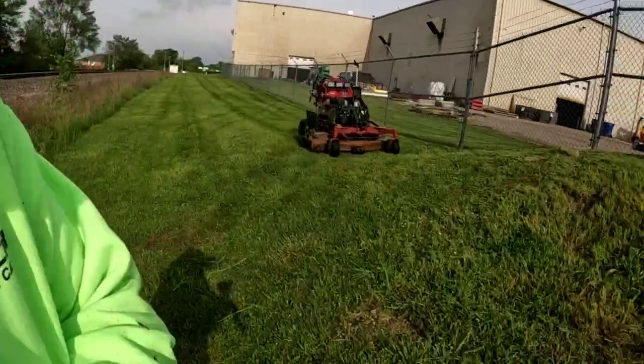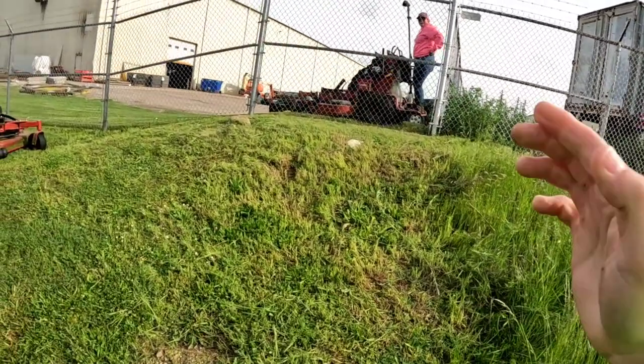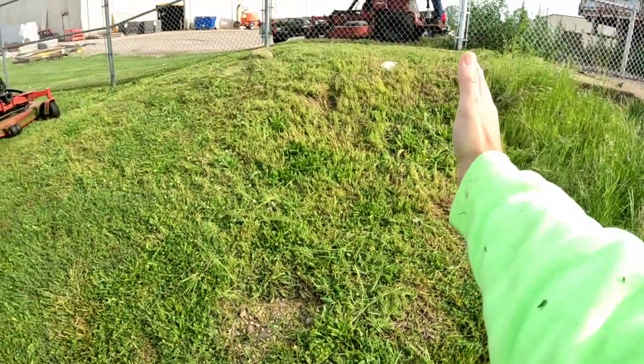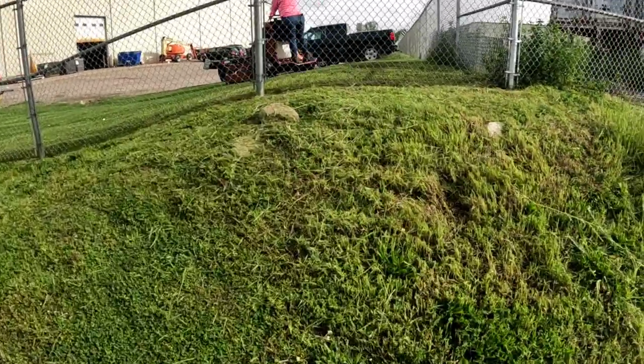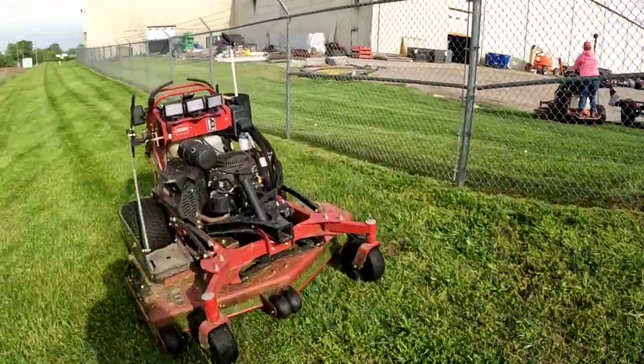Just this little spot right here, Lathan didn't know. So the property line comes straight down to here, so just took care of that little bank. I can't mow it because there's this big chunk of rocks in there. So went ahead and took care of it real quick. It's not a big deal.